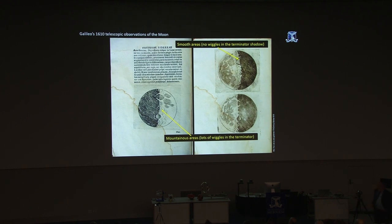And of course, this little book of just 20 or so pages with his observations, the first telescopic observations of the sky, created a sensation across Europe and beyond, and people tried to buy telescopes from Galileo so they could see these things for themselves. And of course, this is the discovery of the moons of Jupiter and other new stars in the constellations that could not be seen with the unaided eye.